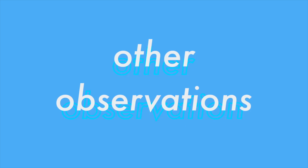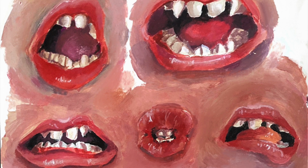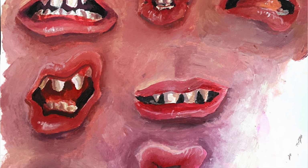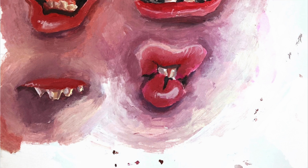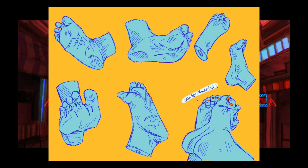Moving on to the observational drawings other than figures. This one's an acrylic study of my mouth. Why do my teeth look like that, you ask? I got hypodontia. Google it because I'm too lazy to explain, but this is why my talking may sound a little bit weird. Did some studies of my feet.